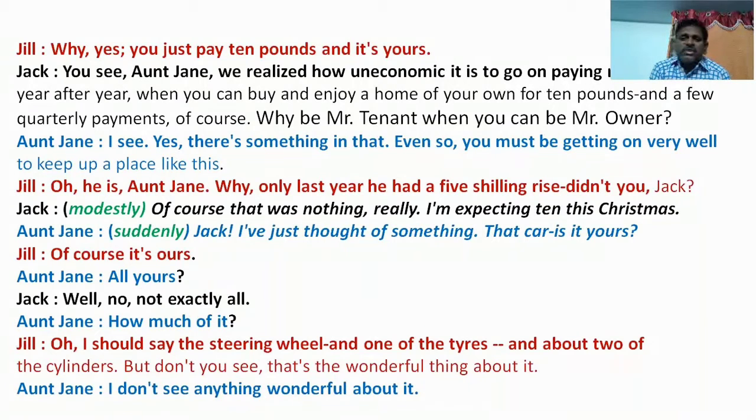These two are opposite words. Owner is nothing but a person who has his own house. Tenant means a person who just lives for rent. Do you understand? Tenant, owner. A tenant may become an owner. An owner may become a tenant. I don't know, it is possible in society. Okay, so these are sentences explained by Jack to Aunt Jane.